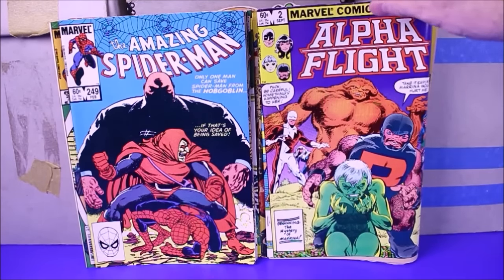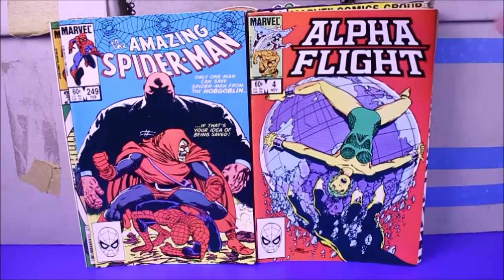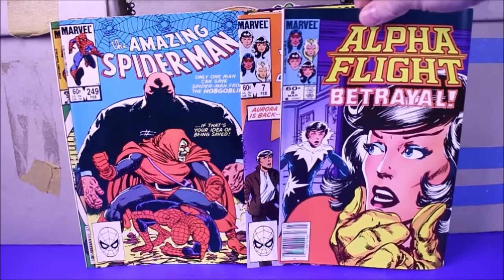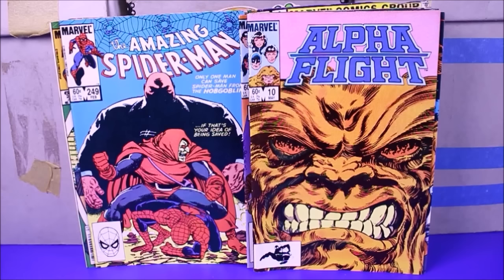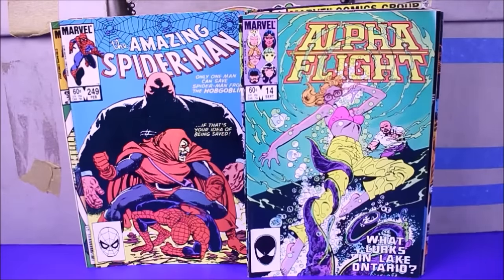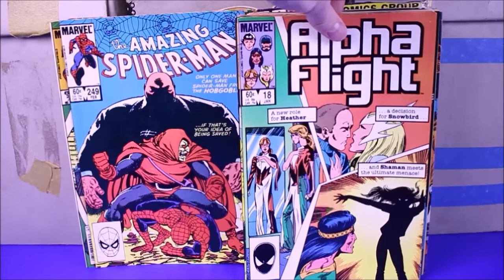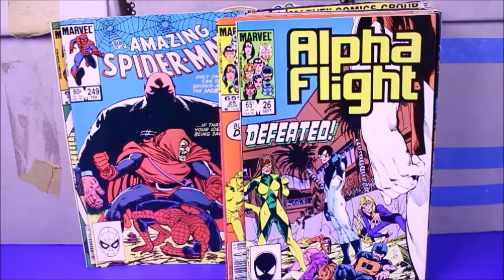Alpha Flight 2, that one's in pretty bad shape. Number 3, it looks like it curled a little bit. 4, 5, 6, 7. Again, a lot of these are very fine. 8, 9, 10. The Alpha Flight, so that's the thing, is I offered a quarter a piece for all the non-valuable issues, because stuff like this isn't really worth that much. 13, 14, 15, 16, 17, 18, 19, 20, 25, 26.